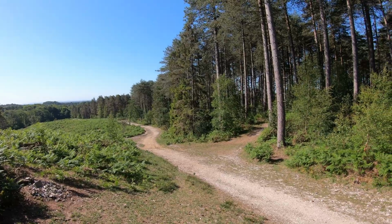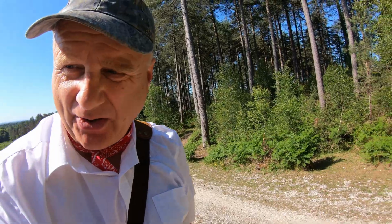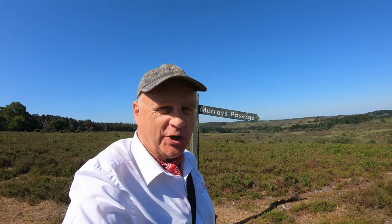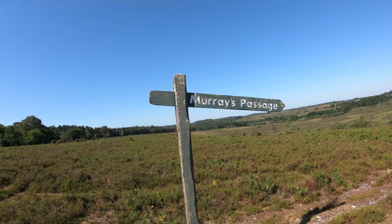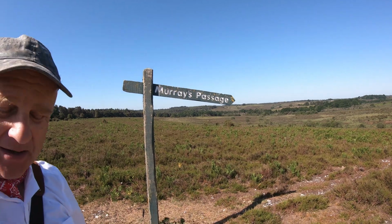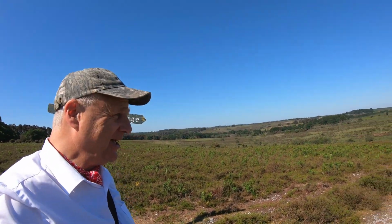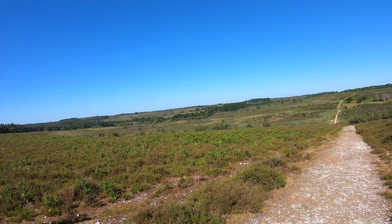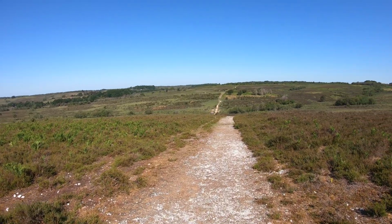Right, we need to keep on. Actually no, I think we'll have a little rest on this seat for a bit and have some water. Well, we're now on the homeward leg, and I'm going to follow a track called Murray's Passage. I'll tell you a bit more about Murray and his passage shortly, but just to show you where we're going. Basically heading down into a valley, and this is called Withybed Bottom.